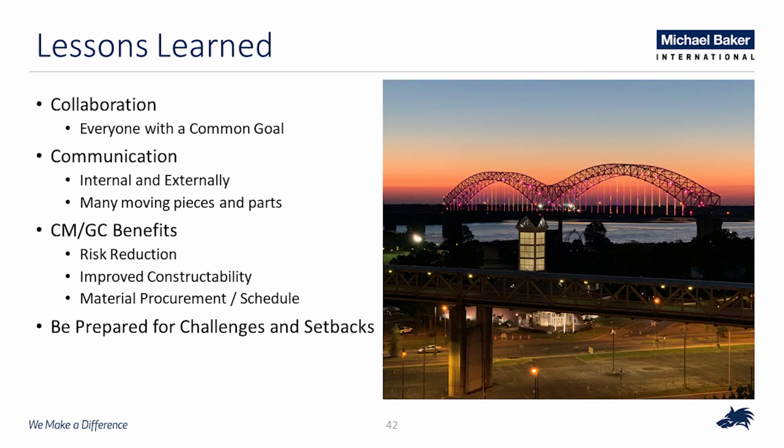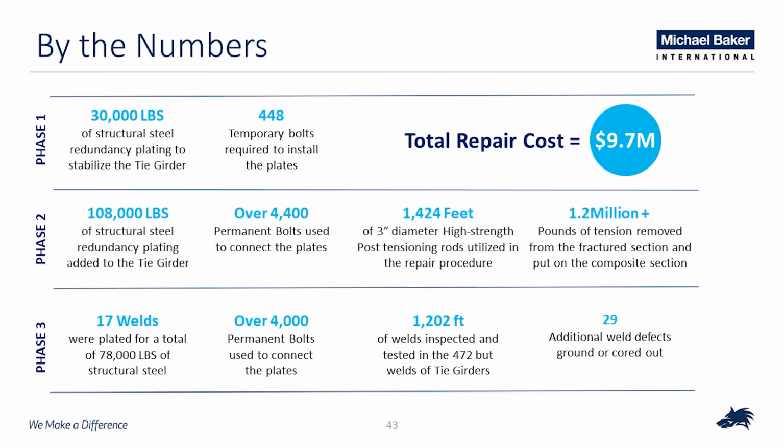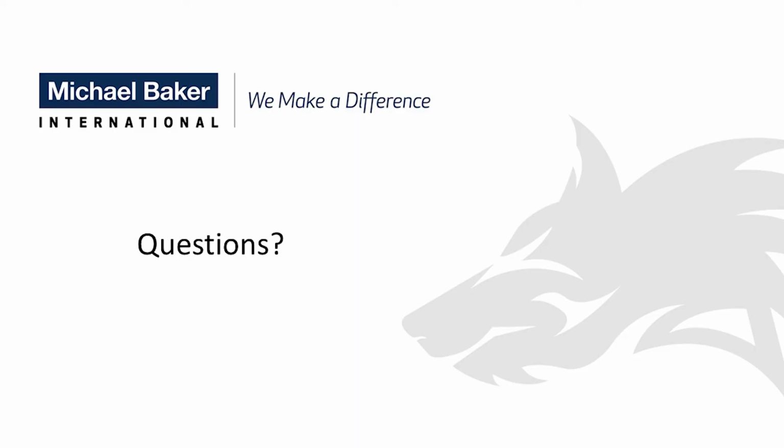And then just lastly, be prepared for just about anything because you'll get thrown a lot of curveballs on a project like this. And I'll leave up some quick stats on the project. Overall cost of the project was about $9.7 million to repair the bridge, 200,000 pounds of structural steel, 9,000 bolts, and we took about 1.2 million pounds of tension out of the tie before we reattached the plating. So 1,200 foot of welds were inspected as part of this bridge. That's all I got.